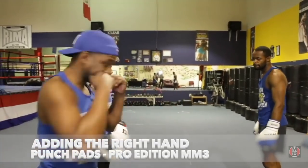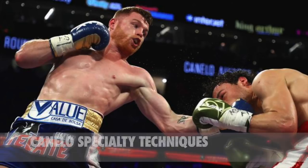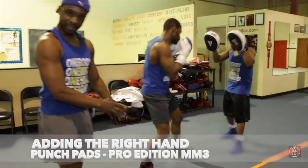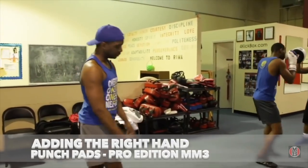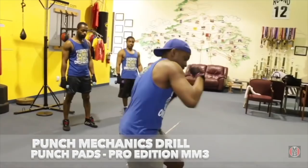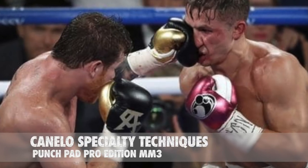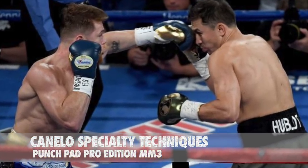Canelo has a unique combination skill set called the rip rake, hook, pop punch. The punches that we teach in Punch Pads for Pro Edition, Mitt Master 3, will share all of these techniques. Trust me. If you watch Canelo versus Triple G 2, you got to see some of these techniques displayed. They weren't broken down, but you got to see them.